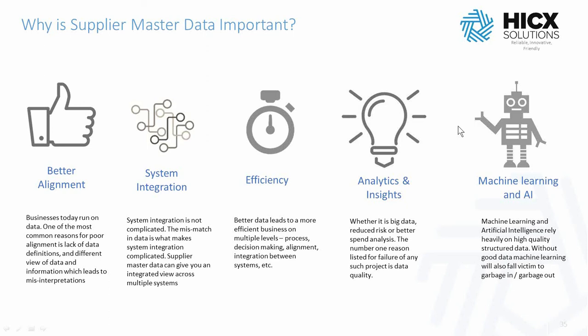It's very often the case that different functions have different definitions about things, and if you're not on the same page, you're obviously going to be inefficient as an organization. You're going to waste time reconciling things, aligning your reports, making sure they say the same thing. So I think supplier master data management as a discipline, bringing all your stakeholders together under a central system and a central workflow, provides this alignment and gets you talking the same language, which I think is critical to being efficient as a business.